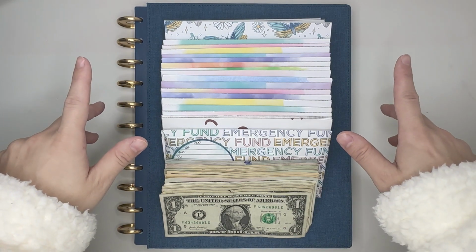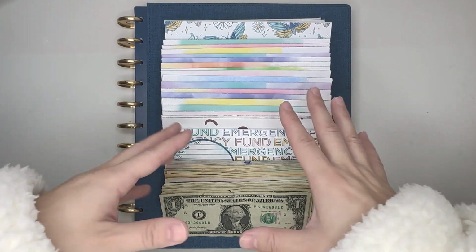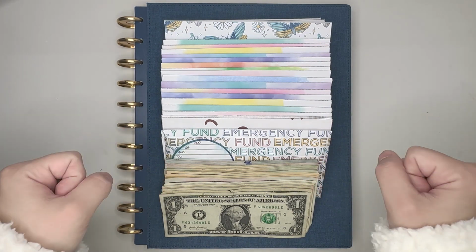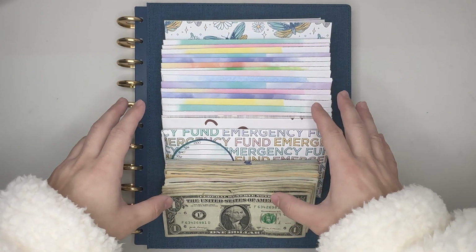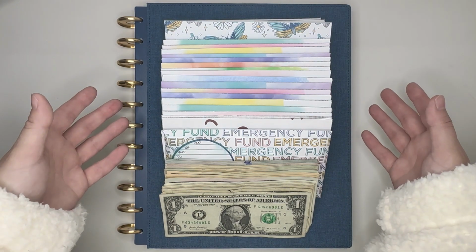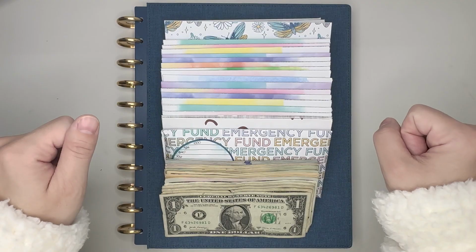Today's video is going to be a cash envelope stuffing for the paycheck that I received on November 22nd, 2023, using the printable version of the Budget by Paycheck Workbook from the Budget Mom. If you're interested in seeing that, please stick around.